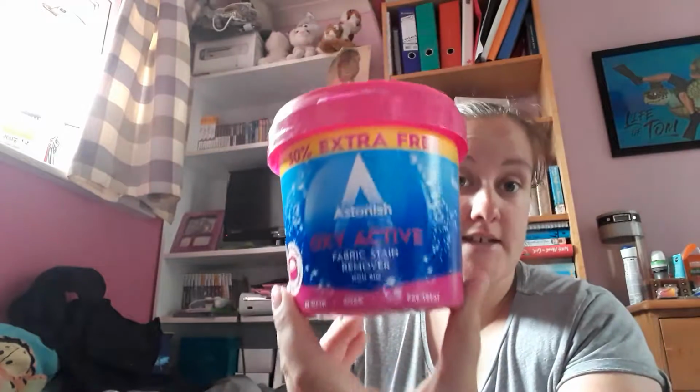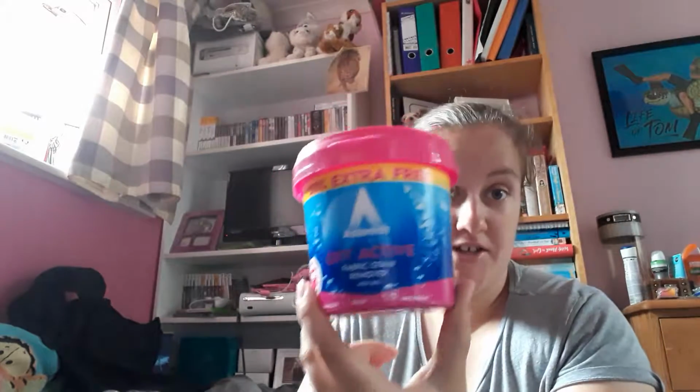Next item from the Pound shop, a bit of a laundry themed thing, stain remover. This does the job similar to Vanish, and it's only £1.